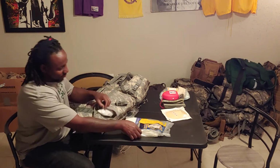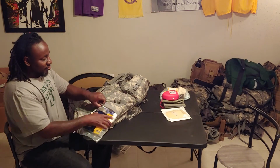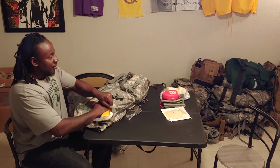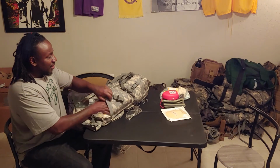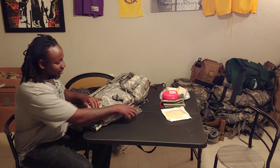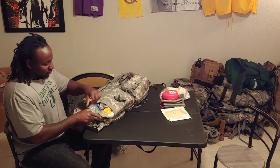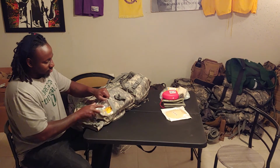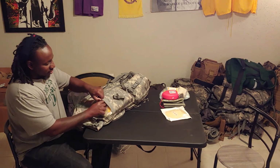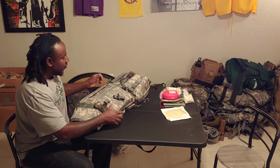So this will go in here. Because when you're pulling it out, you just want to be able to go down. Slide the suit on. Boom, put the glasses on. Safety vest. Gloves. Respirator. Boom, be ready to go. All right.